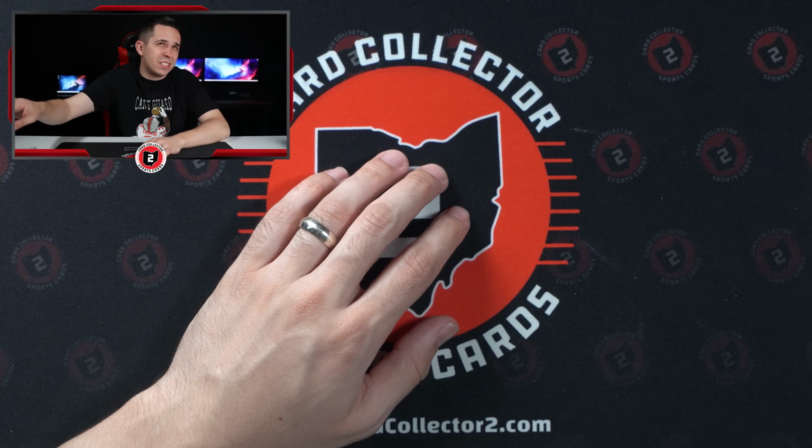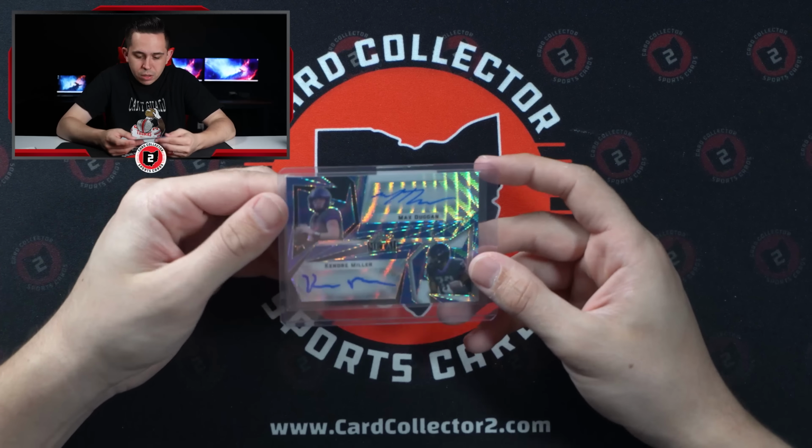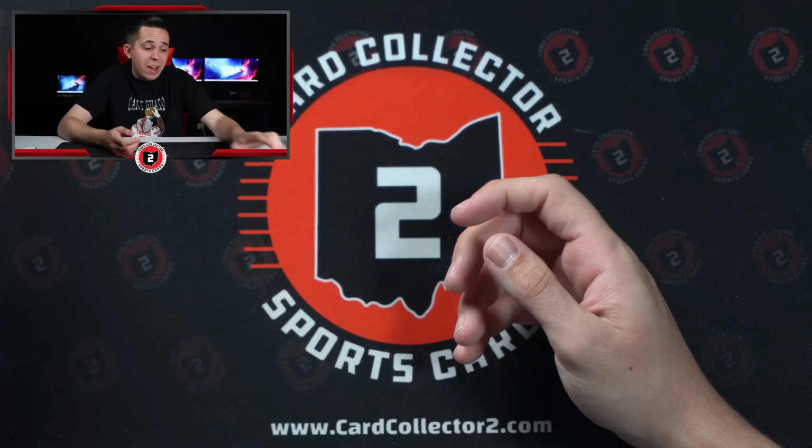All right, we got this left in my hand, one more, and then the 1-of-1. Dual! Wow, that's kind of cool. Max Duggan and Kendre Miller, 4 of 5. TCU. It's kind of cool. I didn't know there was duals in here. 4 of 5. It's not bad.